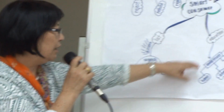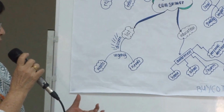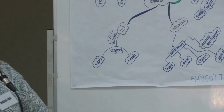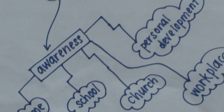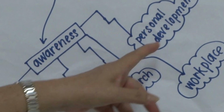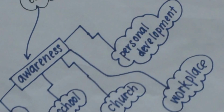Then to be smart shoppers and consumers, we also need to educate ourselves. Where do we do the education? Where do we do the awareness? First, we start with ourselves at home, especially with younger children, because adults are able to discern much better. In schools, especially those parents who are in the PTA, and then of course in churches, in our involvements, and then through development courses, and of course in our workplace.